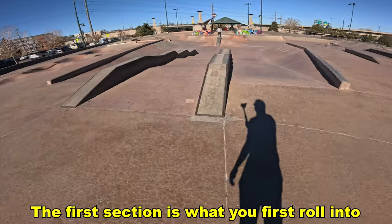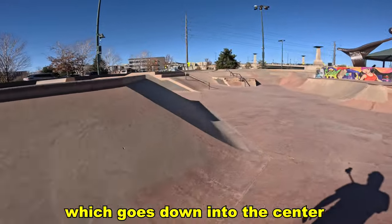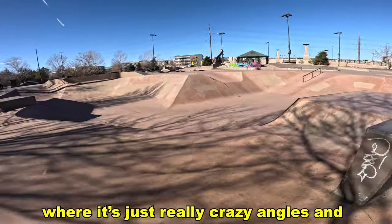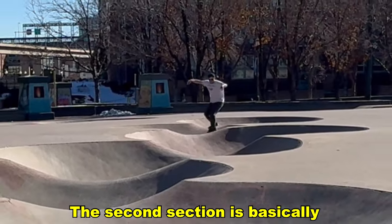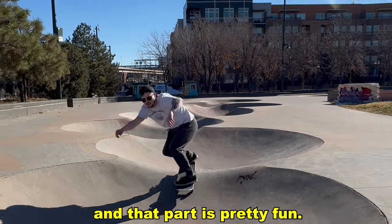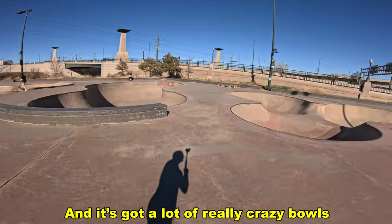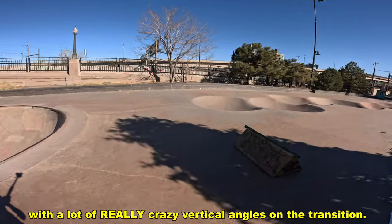The first section is what you first roll into, which is the street section. There's one part of that which goes down into the center where people tend to run into each other, and then there's a second part where it's just really crazy angles and props to you if you skate it. The second section is basically potholes and waves that you can skate over near 20th Street on that side of the skate park, and that part is pretty fun. Then the last part is the bowl section in the back, and it's got a lot of really crazy bowls with a lot of really crazy vertical angles on the transition.